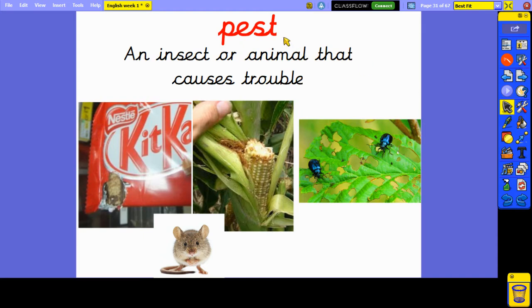My turn. Pest. Your turn. A pest is an insect or an animal that causes trouble. You can see in these pictures here, a mouse has nibbled at the Kit Kat. That makes the mouse a pest because they're causing trouble in this shop.